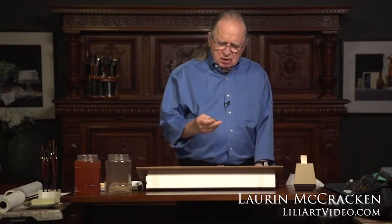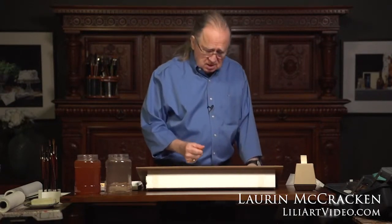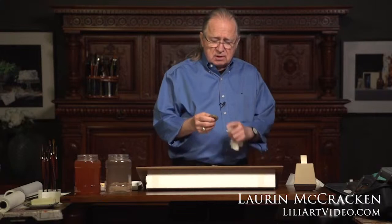To remove it, I'm going to use a rubber cement eraser. Pretty fundamental tool out there, but there's really not anything else I find that works quite as well as this. I see a lot of people using their fingers. That works too, but you put a lot of masking fluid on there, you're probably going to rub a blister on your finger. So let me suggest that you use a rubber cement eraser. It starts out being a square, but over the years it wears down.